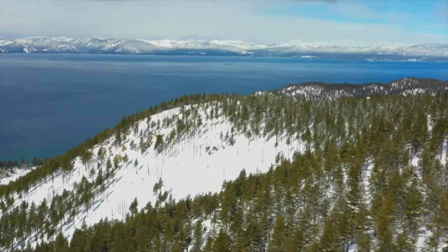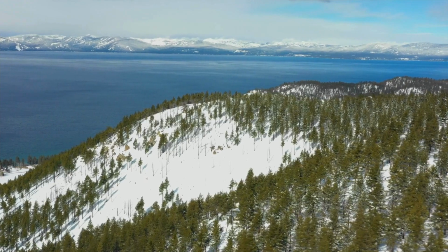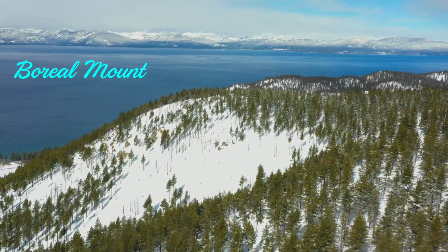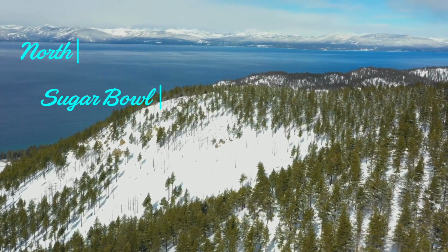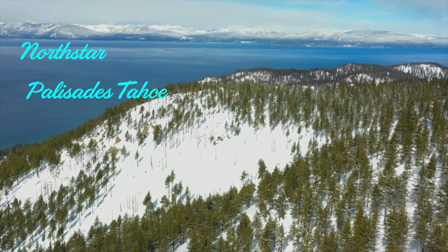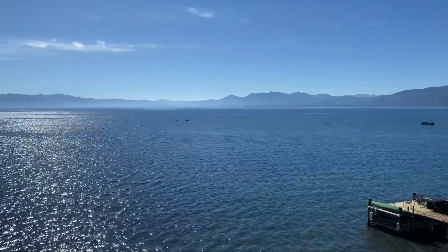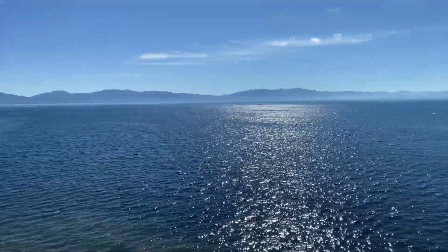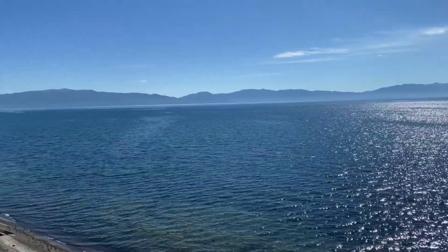If you're into winter snow skiing, the North Shore offers a wider variety of terrains and slopes for all levels. You have Soda Springs, Boreal Mountain, Sugar Bowl, North Star, and Palisades Tahoe. I'd say the North Shore is more of a mountain town experience. You are nestled into the mountainous terrain and it can be more secluded.